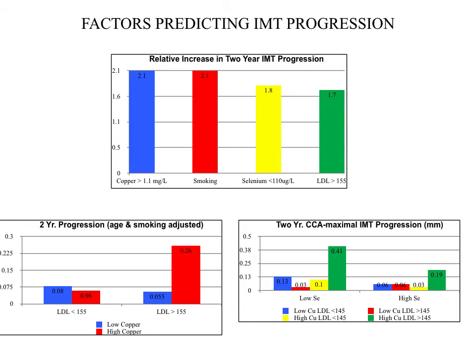2-year progression is if your LDL is high, you're more likely to progress if you have high copper than low copper. Same thing with high iron or high ferritin, because LDL is a problem, but oxidized LDL is far more of a problem if you have high pro-oxidant copper and iron. You're going to get more LDL oxidation, you're going to get more endothelial dysfunction, you're going to get more IMT progression.